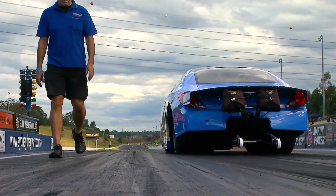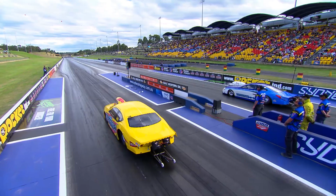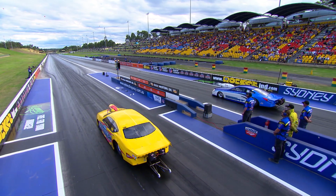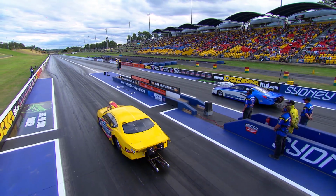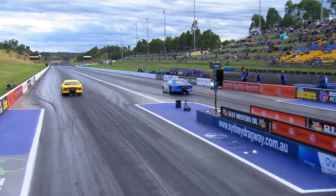Well, there is Bruce Leake from Queanbeyan in the Pontiac. He is going to be taking on Wayne Daly. There he is in the office of the Diamond T Custom Toolboxes Dodge Avenger. Now this car on the dyno shows massive horsepower and was the quickest in testing earlier today. Yeah, the team think if Daly can hit the shift points, he should run quicker than a 6.95.